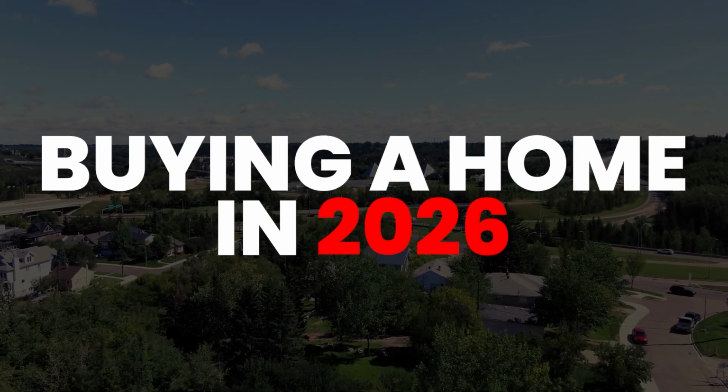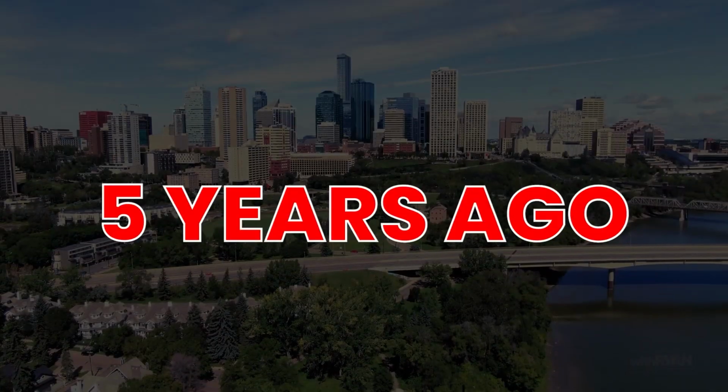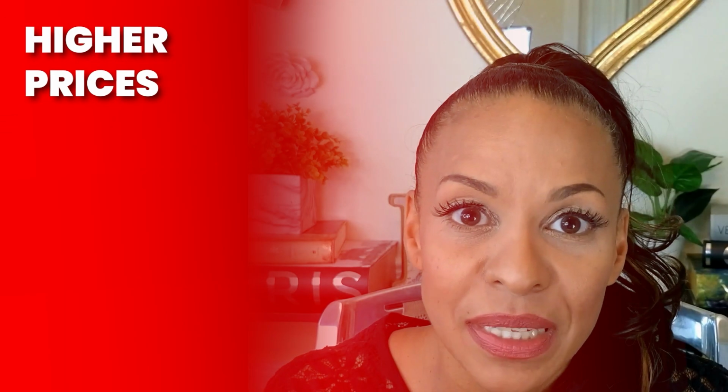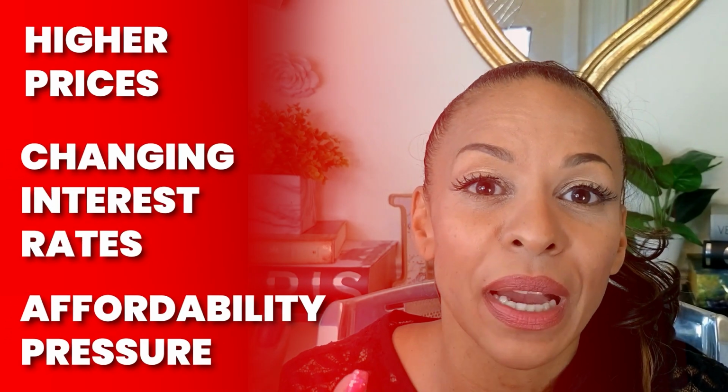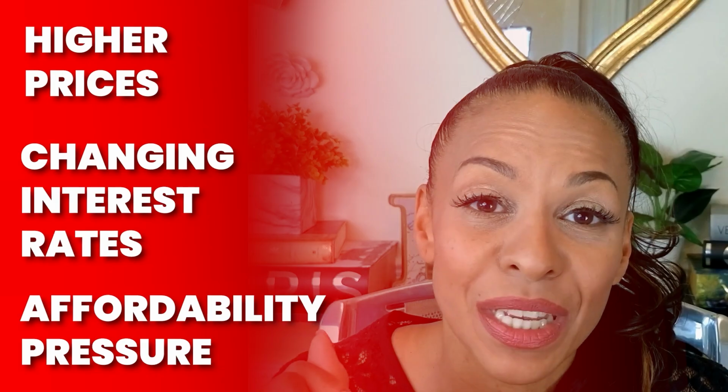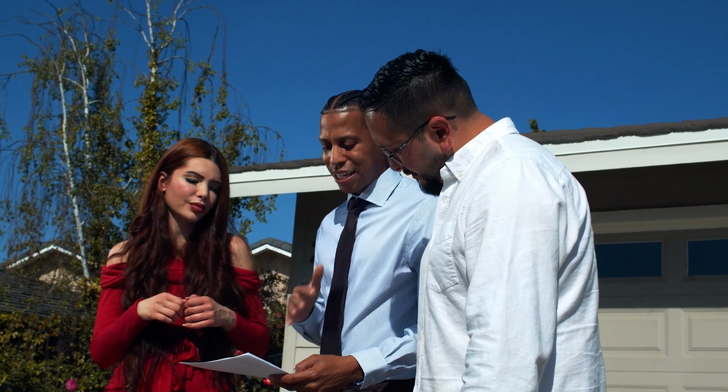Buying a home in 2026 is not what it was 5 years ago, friends. There are higher prices, changing interest rates, affordability pressure that is going up, and competition in some of Edmonton's best communities and neighborhoods. And honestly, most buyers still think step one is going house shopping.